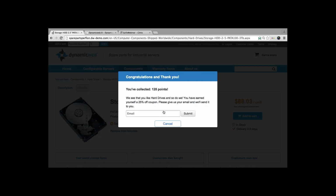Here, we can give them what's called a tailored reward. It's tailored around a behavior, in this case, looking at hard drives. So when I give my email address here, it can fire it into one of the user smart searches that I have that's related to this campaign, let's say, loves hard drives.